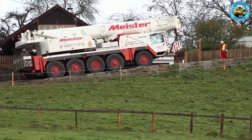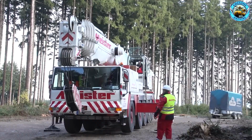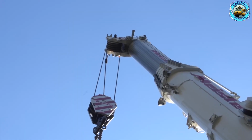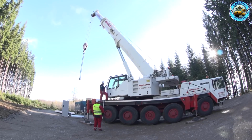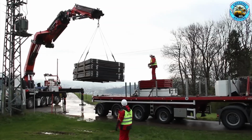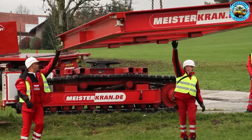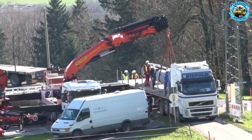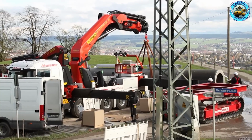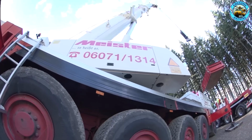The Meisterkran system, Meister TC50, revolutionizes lifting with precision and power. This versatile tower crane boasts a maximum lifting capacity of 50 tons and a reach of up to 50 meters. With a powerful 250 kilowatt motor and a total weight of 90 tons, it handles heavy-duty tasks effortlessly. Ideal for complex construction projects, its advanced hydraulics and robust design ensure reliability and efficiency.